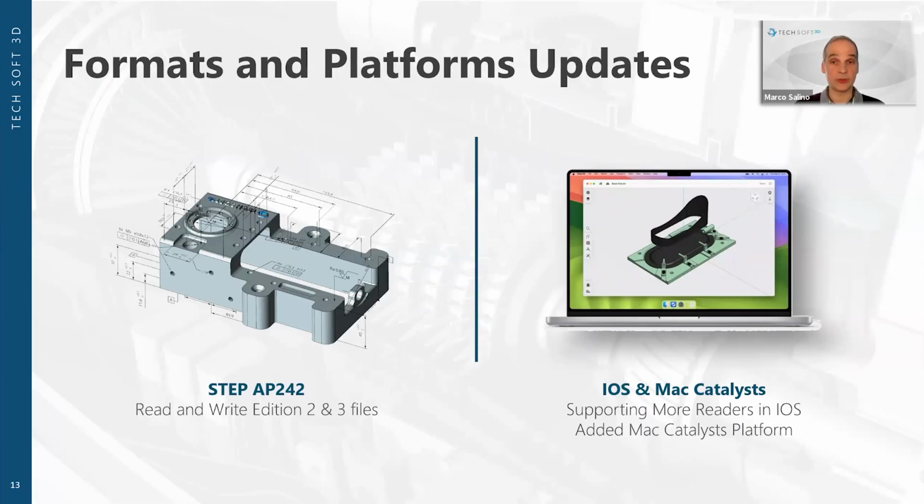Now, moving to formats and platforms, beside the usual updates of all the supported file formats, I'd like to mention that we updated our STEP reader and writer with support for the AP242 edition 2 and 3. So we now officially support importing and exporting files to these versions, but we have not yet introduced any specific new classes. These capabilities are already available as experimental and should become general access in the 2025.3.0 release, which is due in a week or two.